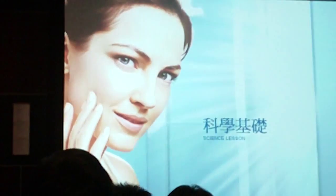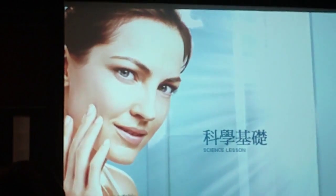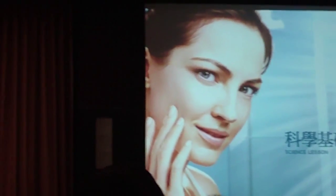So, how does this product work? I think if you understand a little bit of the science behind the product, you'll be even more amazed at the technology that we're delivering to you. So we're going to start with a cartoon of the skin.